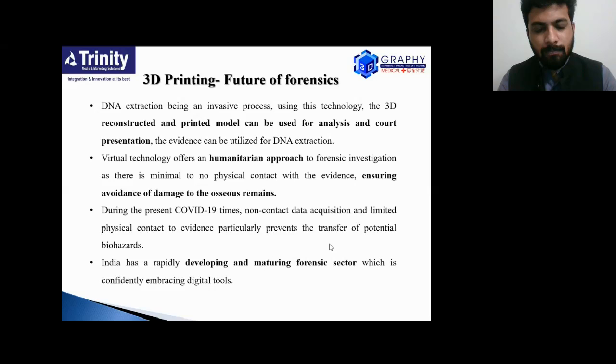Talking about 3D printing and its future in forensics, most of us know that DNA is a confirmatory test that is done to establish identification in forensics. DNA extraction being a very invasive procedure, using this technology, specifically 3D technology, the printed model can be further used for analysis and court presentation. After DNA extraction, a part of the bone or the tooth or the chunk goes away. So we definitely don't have the physical evidence. We might have the data or the pictures. So 3D technology would play a very important role, where we can use this printed model for court presentations or for demonstrative purposes.